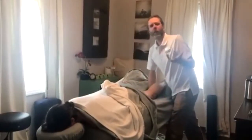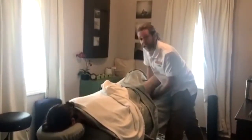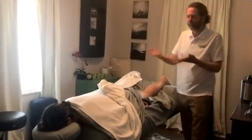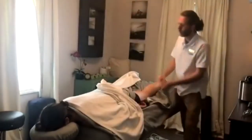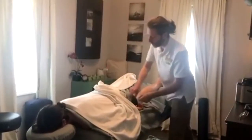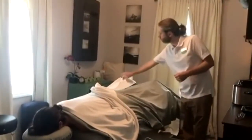And I don't ever want you as a client to think that you should be doing something if I haven't asked you to. Right now I'm lifting Heather's leg to get this drape in place, and she didn't help me at all, which is great because it's keeping the muscles nice and loose. Tuck in right there, and now we can work the leg. Once we're finished, we undrape and move on to the next area.